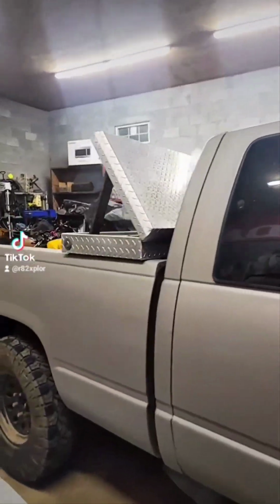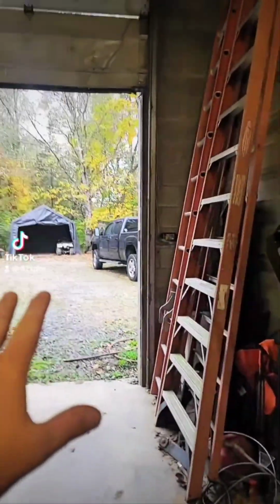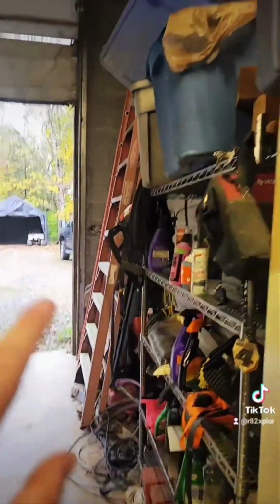But the goal with this thing, one, I want to have a truck. You know, I have another truck out here, the 2500 HD that I pull the camper with, but I don't drive it very often. I'm still paying on it, trying to keep the miles off. I don't want to take it out in the woods.